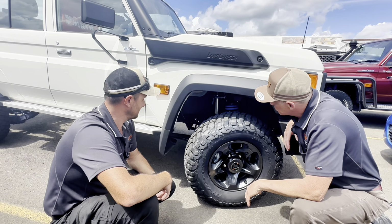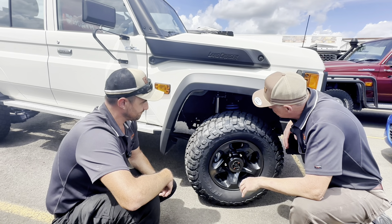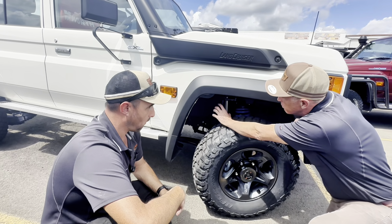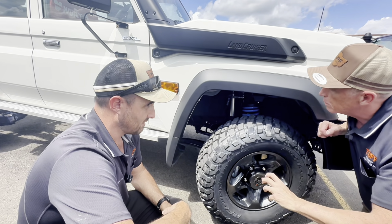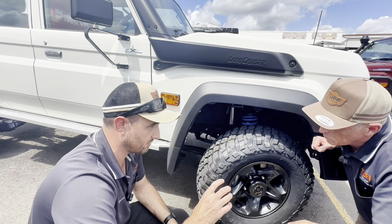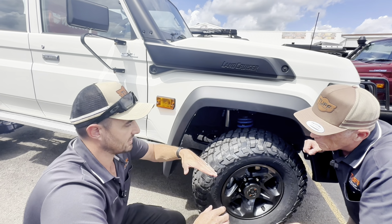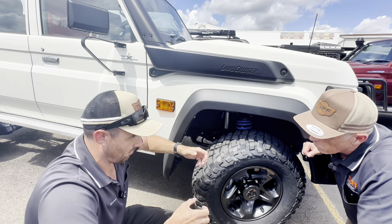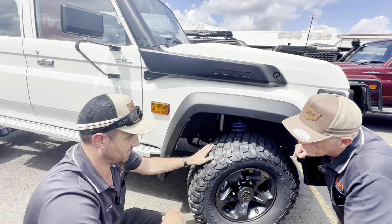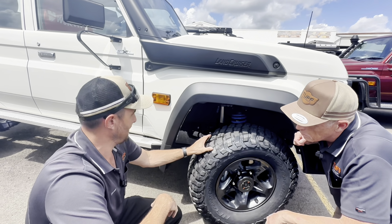It is much easier. So also with the way we set these up at the bottom, with the setting for your caster bushes. Yes, in the radius arms. So we do a 2.5 degree offset in those. Because obviously when you lift a vehicle up, your diff rolls. So it's very important. If we didn't do caster bushes, say in this vehicle and send it out on the road, absolutely dangerous.